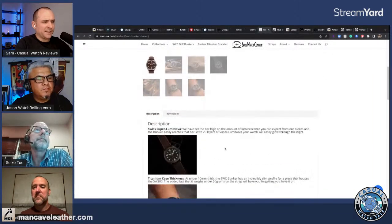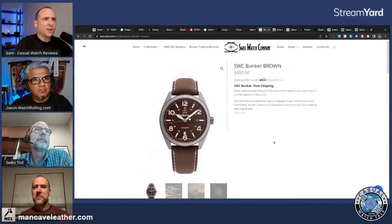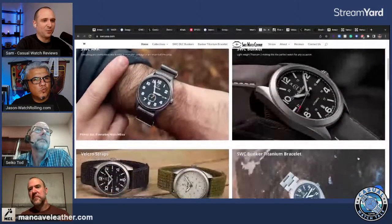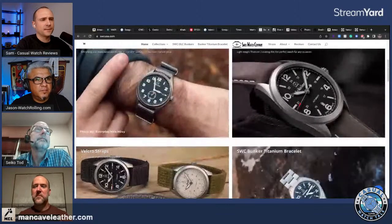They're 38 millimeters, so they're more sort of field watch size, but it looks like another brand that has a lot of fun with their different kind of field watch designs. Yeah. So they're all legible though. Yeah. I like the brown dial. You don't see very many of those.